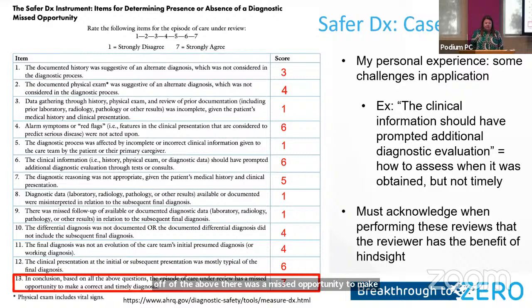And so then in conclusion, based off of the above, there was a missed opportunity to make a correct and timely diagnosis. In my personal experience, some of the challenges, and I've actually walked our division through cases, for example, of sepsis, and we've worked through as a division to score them together. And where some debate came up, which was the clinical information should have prompted additional diagnostic evaluation. And how do you score that? Let's say the team had done an upper GI that identified it, but there was already advanced intestinal ischemia, so they got it, but it wasn't timely. Again, that's okay, because this framework is just allowing you to construct whether or not you believe there was a missed opportunity, not necessarily an absolute yes or no, whether or not there's a diagnostic error.